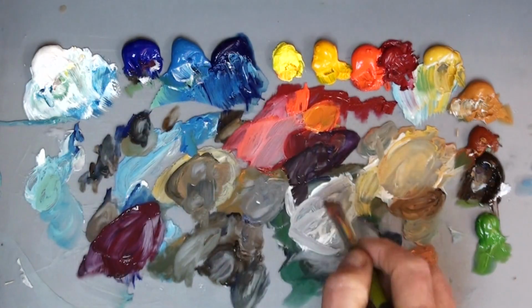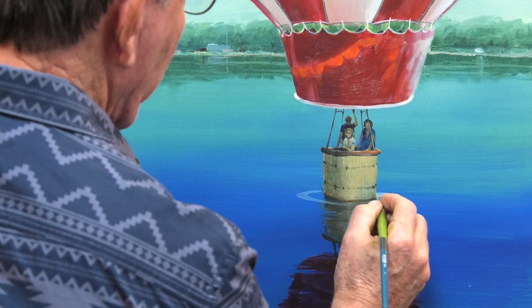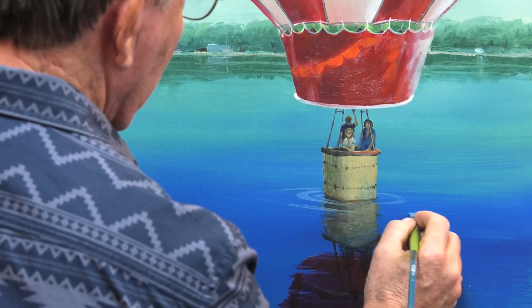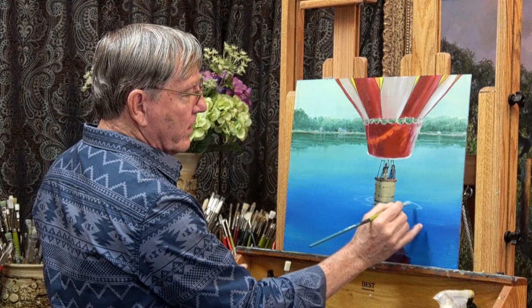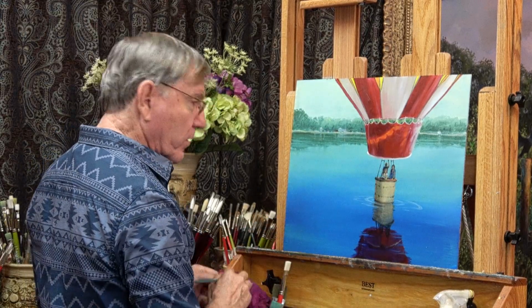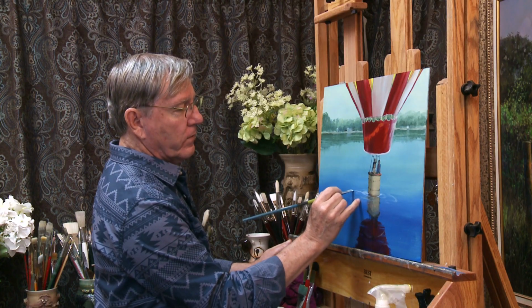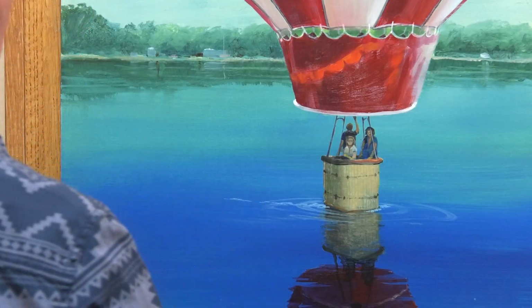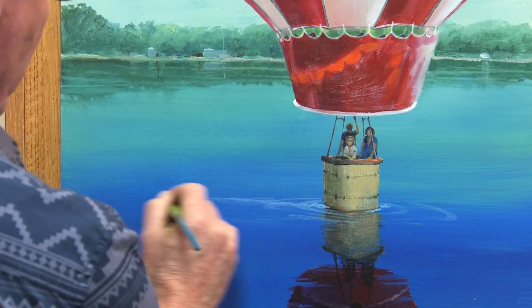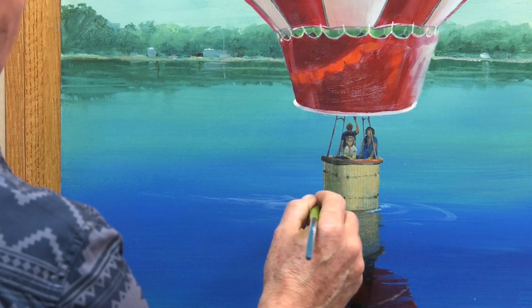I'll take my cerulean blue and white and just put a few circles around this hot air balloon basket. If it was windy, this would really be moving along, but on a calm day, it could just sit down and really not make too much of a wake. And just add a little bit of a trail in the direction this balloon might be heading. So we'll just stream it out this way so that balloon looks like it's going in that direction.